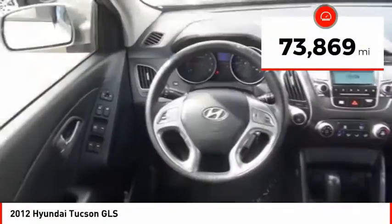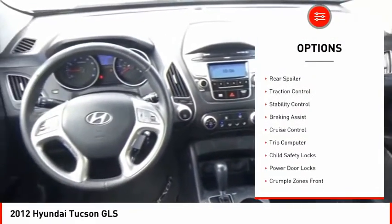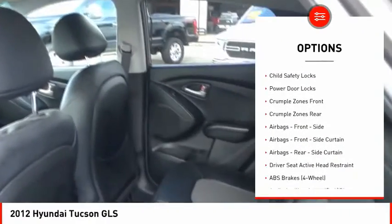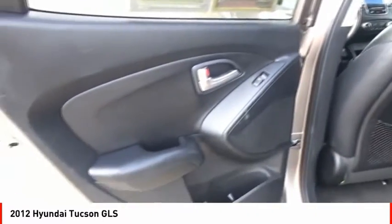This vehicle has less than 75,000 miles. Here are some of this vehicle's great options: hill descent control, roof rails, rear spoiler, traction control, stability control, braking assist, cruise control, trip computer, child safety locks, power door locks. Come see the car for yourself.